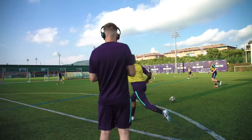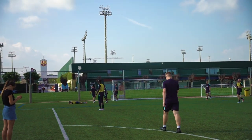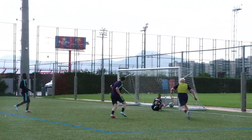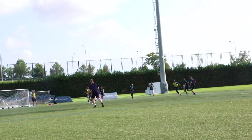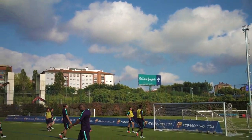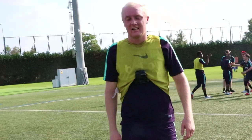Here we go. Oh my God, no way. On the wrong team, you know. Majority of us worked hard, we dug in, it was hot, difficult conditions in the heat.